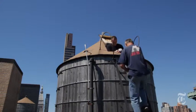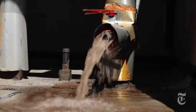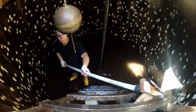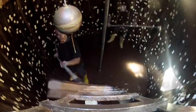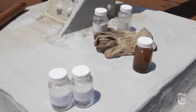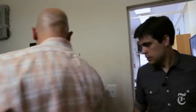When tank companies are called to clean a water tank, they drain the tank, scrub the wood inside, and add a disinfectant, like Clorox bleach, to finish the job. It's also standard practice for them to take a water sample to test for bacteria. We took a sample from this tank just before it was cleaned. We took it to a lab for an independent analysis.